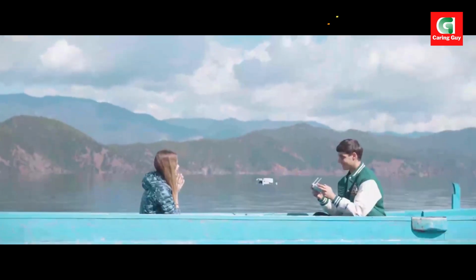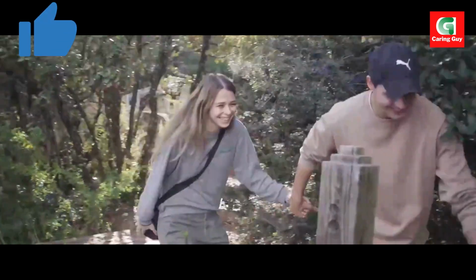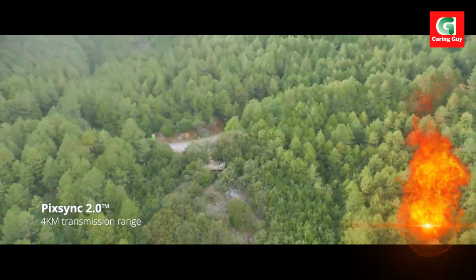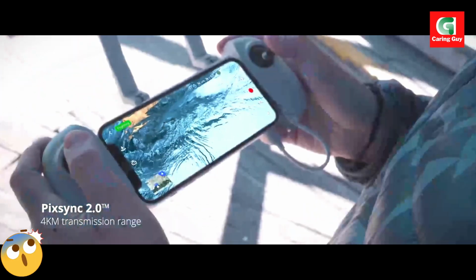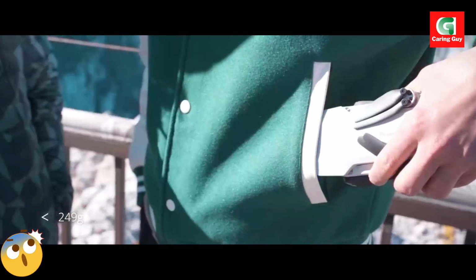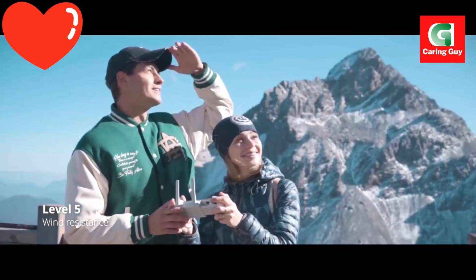Lightweight and registration free. Under 249 grams, same as a smartphone, so no FAA registration needed in the US or Canada. Fits in your pocket, perfect for travel and outdoor adventures. Beginner-friendly controls. One Key Takeoff for landing, beginner mode, and GPS auto return. Simple remote or app control with clear interface and intelligent safety features.